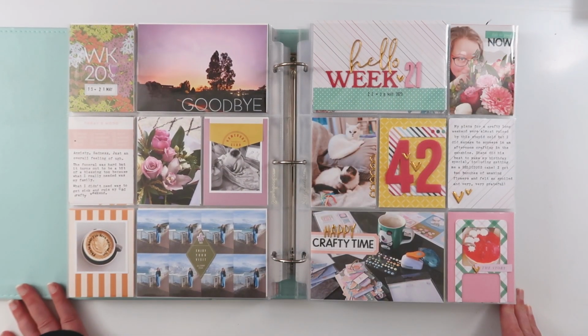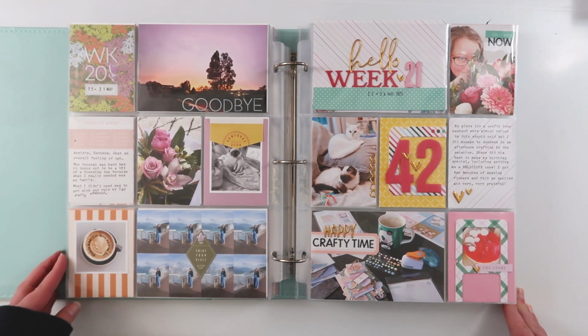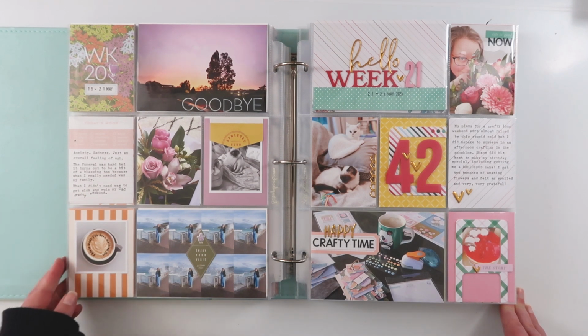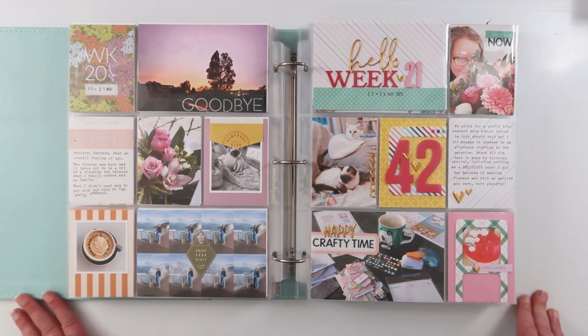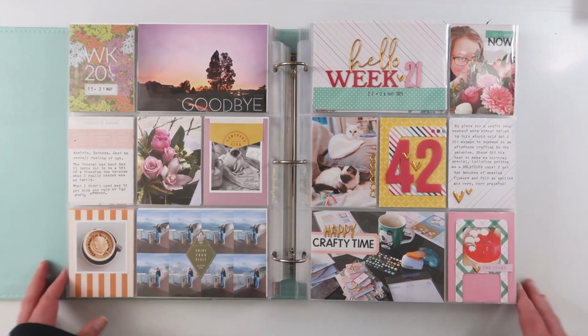Week 20 was a sad one. We said goodbye to my grandmother who passed away. It was a bittersweet week, I guess. Got to see a lot of my family that I haven't seen for a very long time as we said goodbye to her. So I just wanted to make something a little bit simpler than usual. And a lot of the stories from this week went into a Life Crafted album instead of into my Project Life.